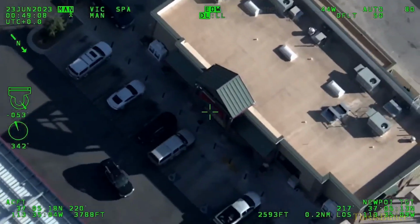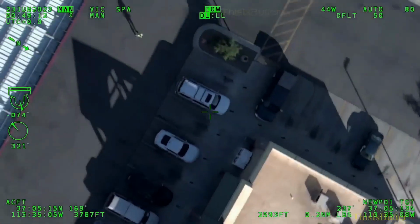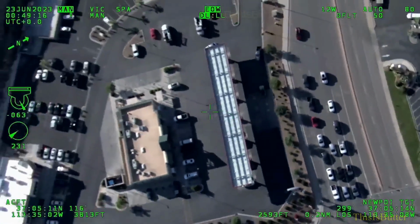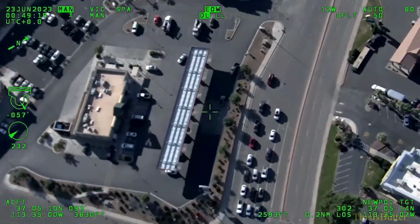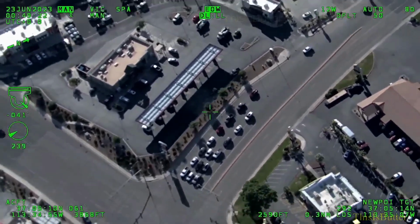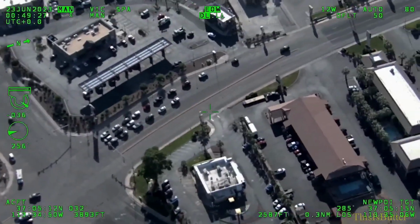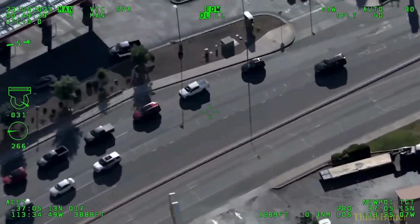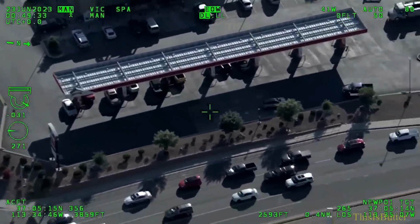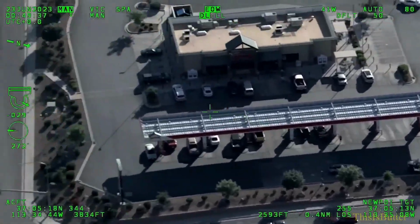Sorry, I'll try to get a nice orbit here for you. We might roll here. Pulled into the pumps, the center pumps. Lost visual for a sec as we flew over, trying to reacquire. Just to confirm, it's the Bluff Street Maverick, not the one on Indian Hill. Yes, affirm.